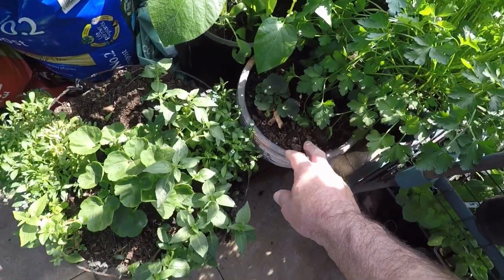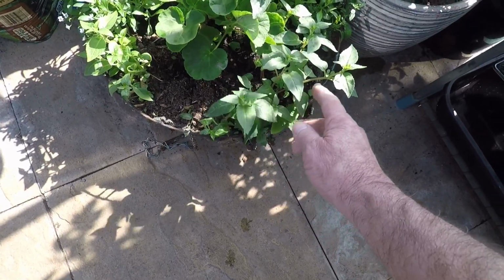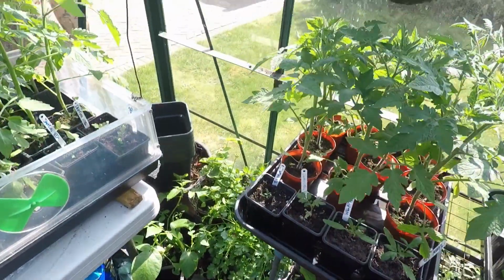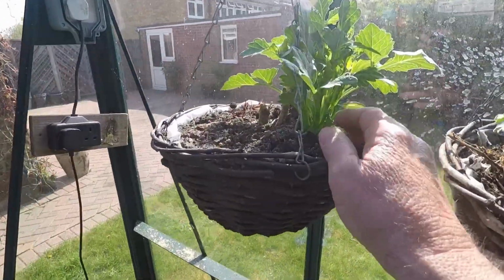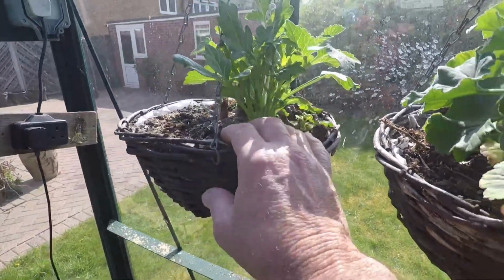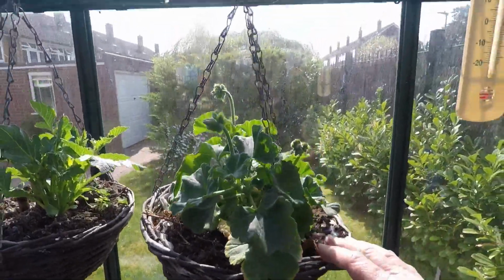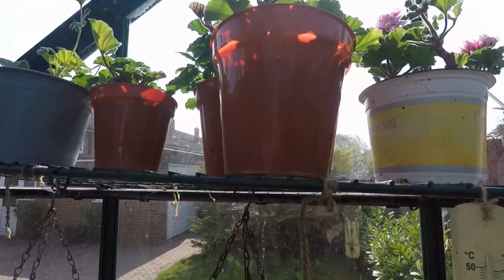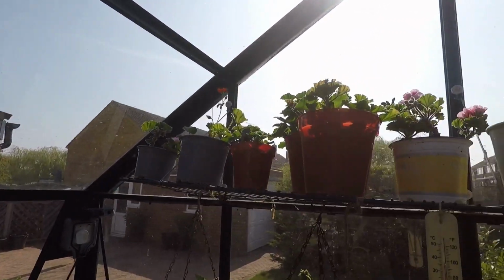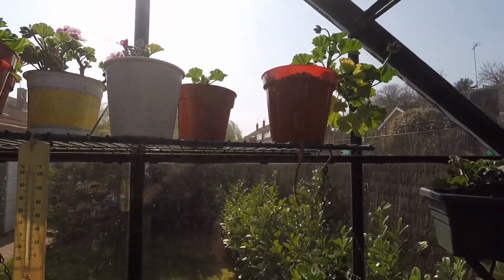More geraniums there. Geraniums here with some fuchsias. This is what I'm hoping to get some cuttings from. The basket here, we've got a nice dahlia growing from there, so I'll get a couple of cuttings off of there. Geraniums are doing okay there, and up the top, I'm going to put you right into the sun now, so might not be good, but they're all the geranium cuttings that I took, and yeah, they've all taken, so that'll be handy for this year.